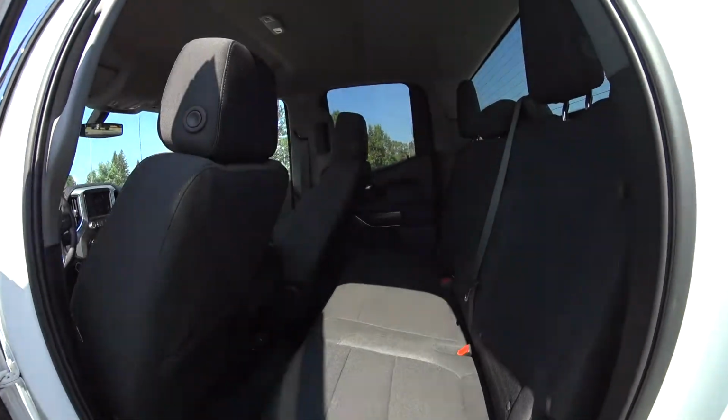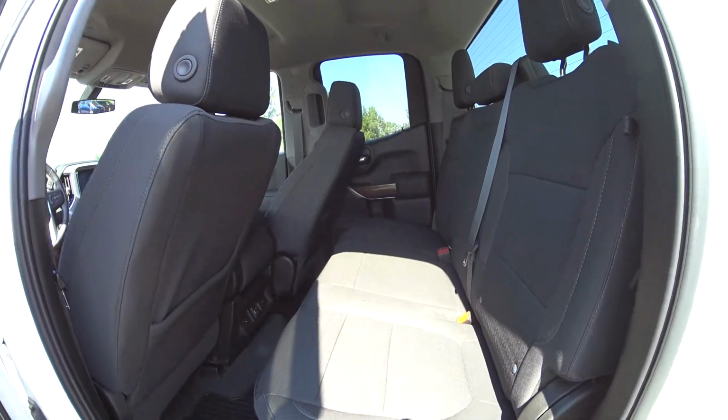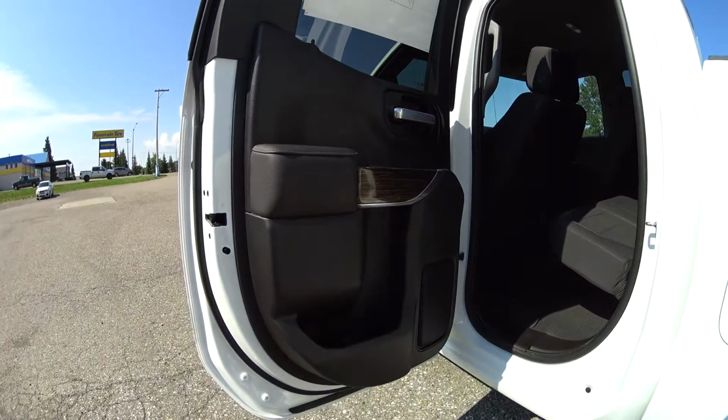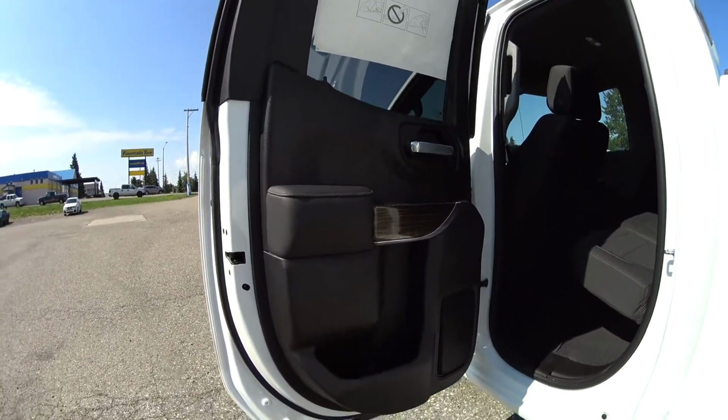Rearward visibility is excellent in this truck, and the back seat room, for being a shorter crew cab, you're going to see that it's actually not that bad back there. It's actually really nice. And that's basically the interior.